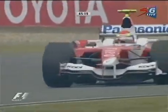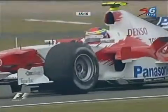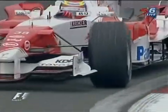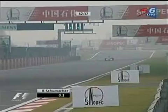Ricardo Zonta also finding life a little bit difficult. Battled quite a bit in the first session today, but came good in the second session. But also a man who's done a great job.